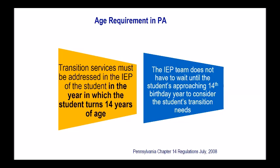What you can see here are the bolded things within the definition. So we want to make sure, again, that it's coordinated and results-oriented and that we're moving the child from school to post-school activities. With regard to transition, Chapter 14, the Pennsylvania Special Education Code, only differs from the federal regulations in one area: age. Specifically, in Pennsylvania, secondary transition must begin at age 14 or older if determined, or younger, if determined by the IEP team, which is different from the federal age of 16.